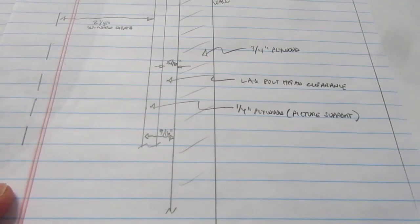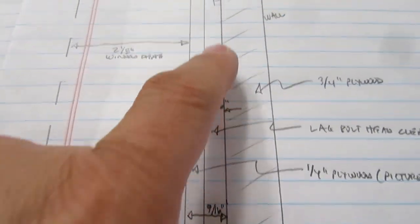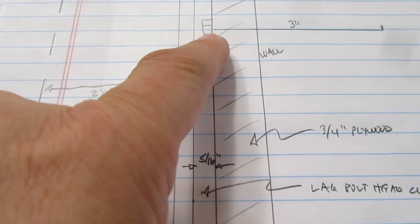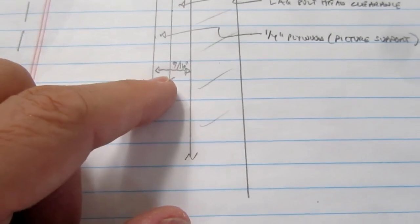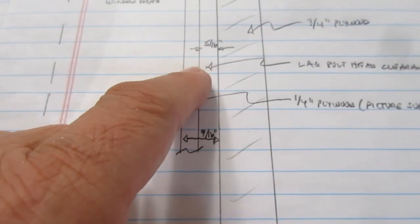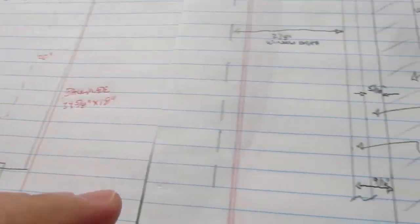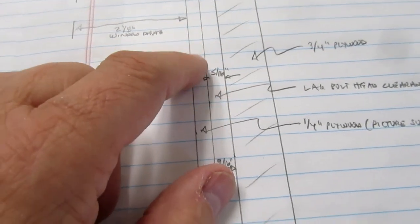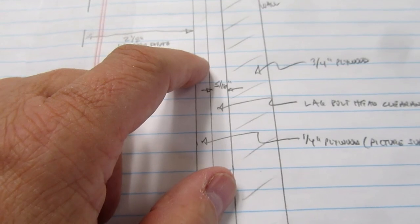And I've calculated I need 5/16 inches clearance to make sure I've got plenty of room for the leg screw heads and their washers, and a little bit of slop. I'm assuming I'm using 3/4 inch wood for the picture here, but if it's masonite, it may not actually be 1/4 inch. It may actually be somewhat less than that. That's pretty thick for the masonite.